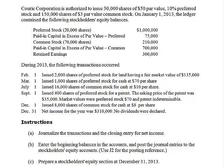During 2013, we have a number of transactions that occurred. We need to journalize the transactions and the closing entry for net income, post the entries to the general ledger, and then prepare a stockholders' equity section.